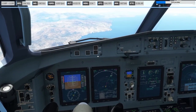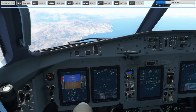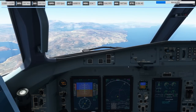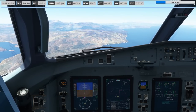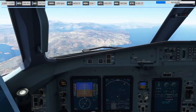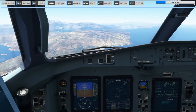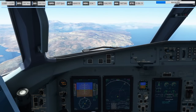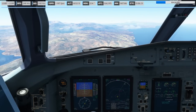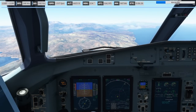GN54 Charlie, right heading 260. Right turn 260, GN54 Charlie. Sanex 85 Mike Uniform, contact tower 120.85. Sanex 85 Mike Uniform, I need some more track miles. Alright, I'm going to take you out of the sequence, turn right heading 300 degrees. Right heading 300 degrees.